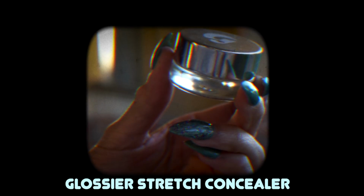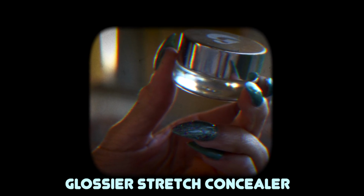Then I did want to give a quick little shout out to the Glossier Stretch Concealer. This concealer gives, again, a really nice radiant finish underneath the eyes. It looks incredibly natural. It doesn't cover a ton, but what I liked doing for a really long time was applying a little layer of the Glossier Stretch and then going in with the FITGLOW concealer where I needed a little bit more coverage. I use this in the shade Light.